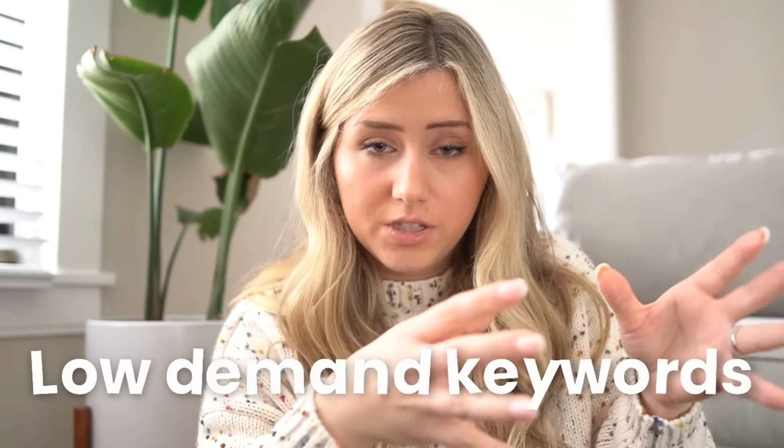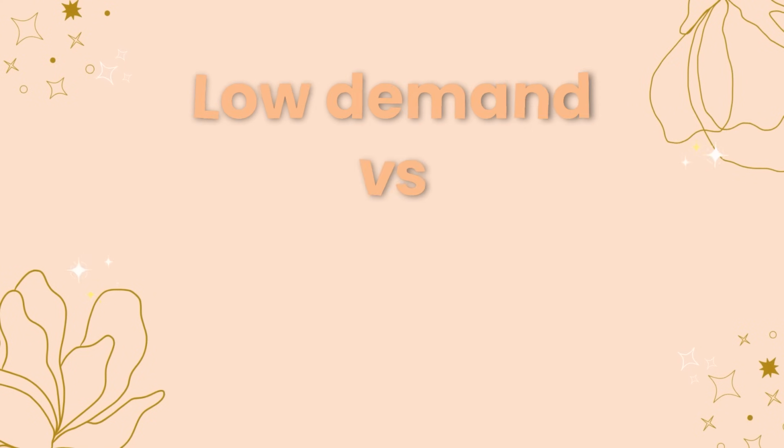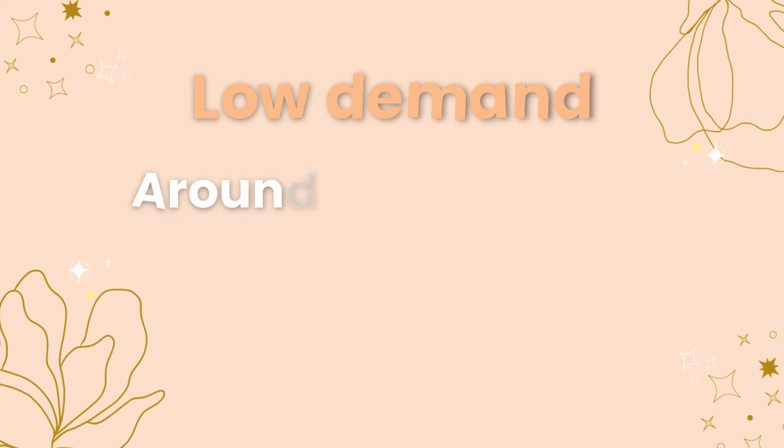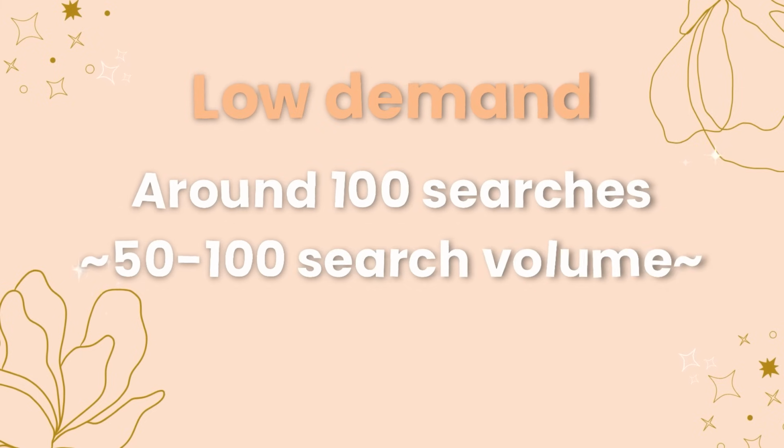Now that we kind of have SEO locked down, that's going to again boost our traffic on Etsy. What I personally like to target now is micro niches. So micro niches are targeting specifically very low demand keywords. So you'll notice that there's a lot of low demand and high demand keywords. The way that I like to categorize low demand versus high demand is low demand is usually almost around or under 100 searches a month on Etsy.